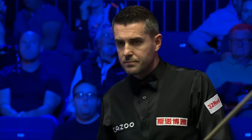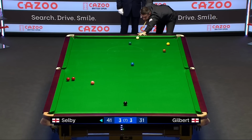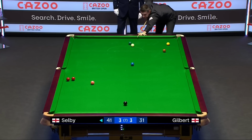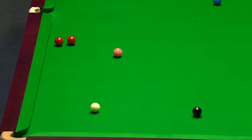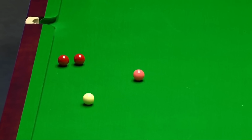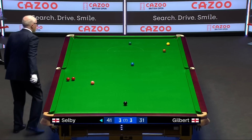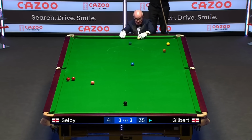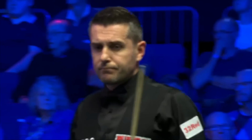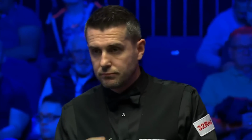So it's just the weight of cue ball here. If he hits this a little bit too hard, he could leave a red. Oh, he's very short. That's not going to make it. Oh, and a miss. Steve Gilbert, 4. It's not potable into the left centre, but it was way short. Is that right, Mark? Yeah. Steve.